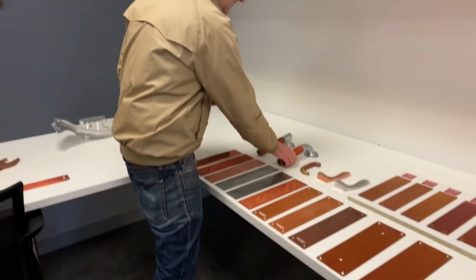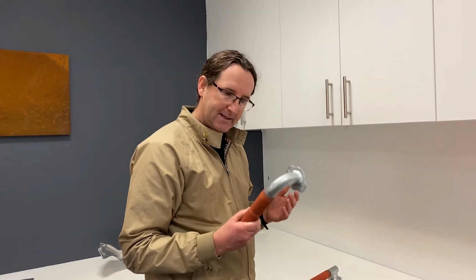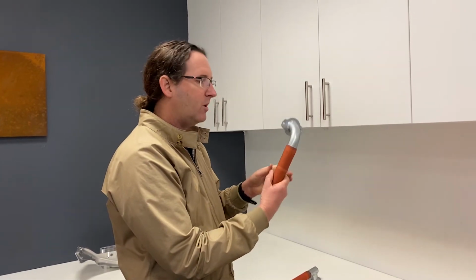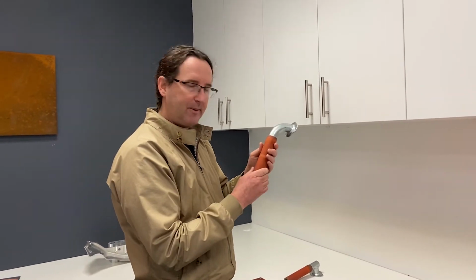So think in things like, this is just an example, in a rail application or on a bus. And on those applications you have handles which you need to then hold on to. So what we can do is take a standard grab rail, so this is just a section of it, of course. You can then coat it in copper like this.